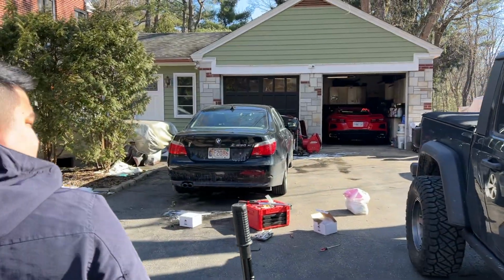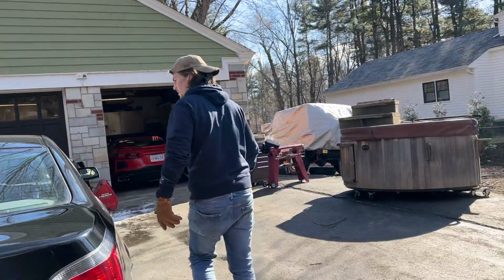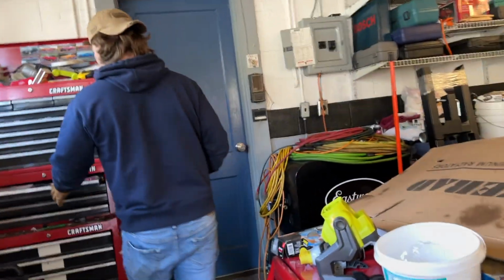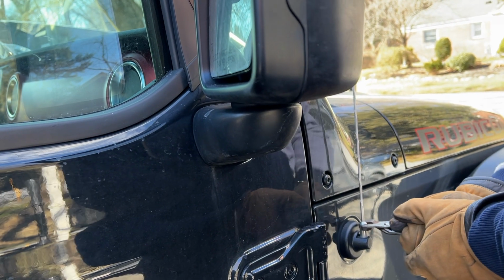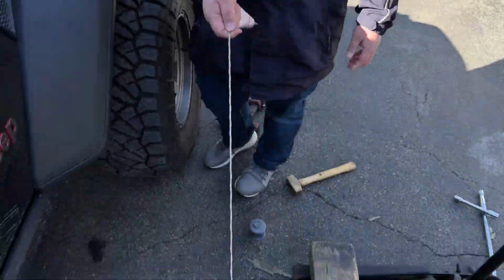Maybe we should take the antenna off. Yeah. Now we'll wait for the new one. Yeah, I'll take it off. I like the look with it on though.